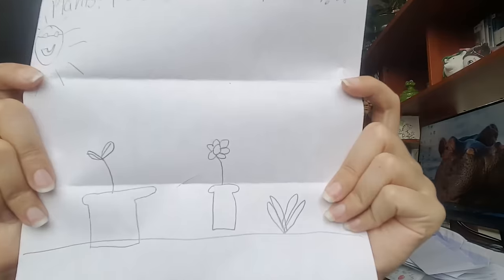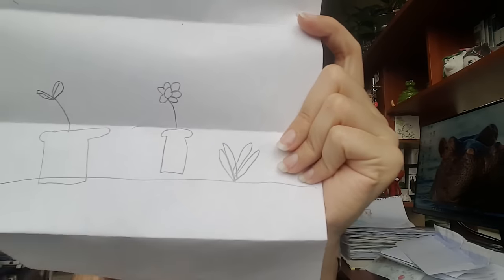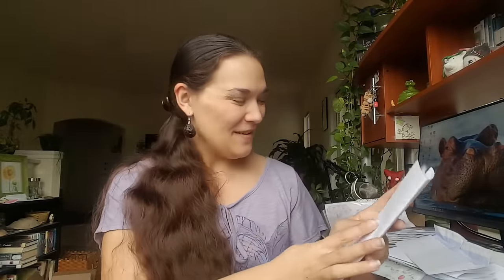Got a couple little notes. So let's see what this is. Whoops, mistake, other side. That's adorable. Plants, plants, more plants. So we have some little drawings of a happy, happy sun and plants, which is totally the way it needs to be, because spring needs to be here already. I really want spring to be here. Oh my gosh. So who is this from? Let's take a little peek.